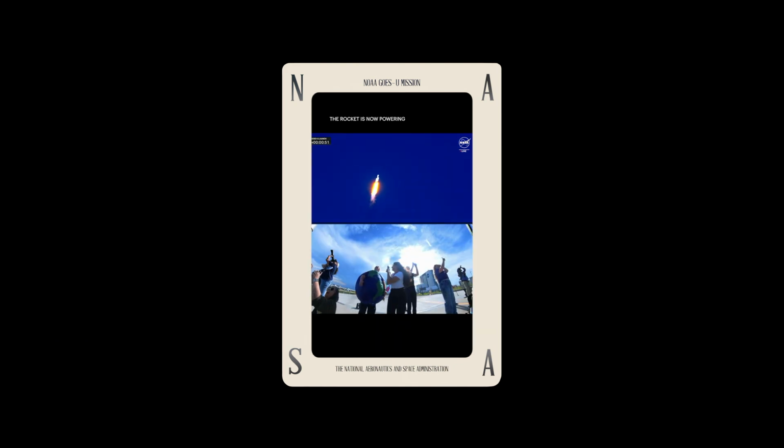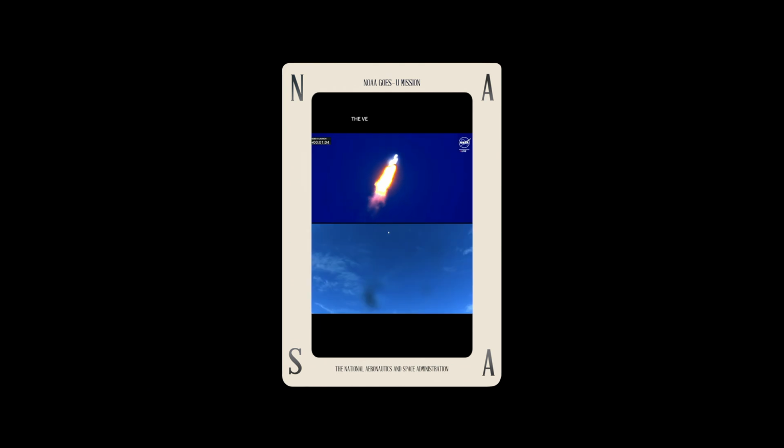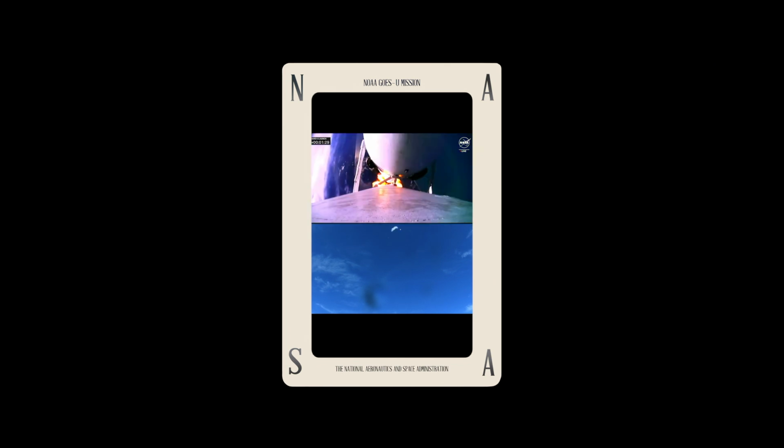The rocket is now powering down for max Q. Max Q is the moment of maximum dynamic pressure on the rocket. The vehicle is now supersonic. Falcon Heavy is supersonic, traveling faster than the speed of sound. A great shot from on board the rocket, looking down on the Earth that it is leaving. And all 27 Merlin engines providing 5.1 million pounds of thrust.